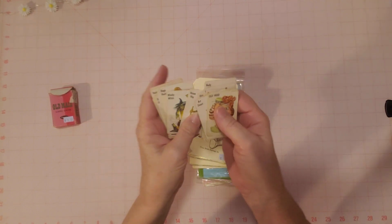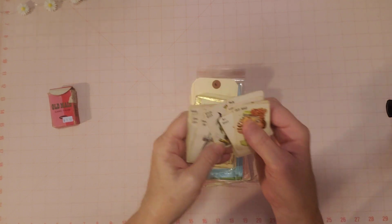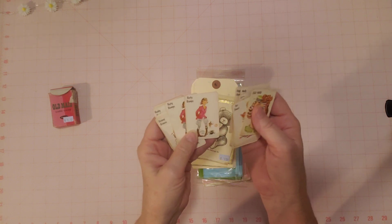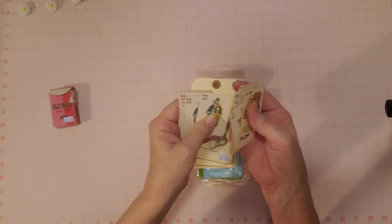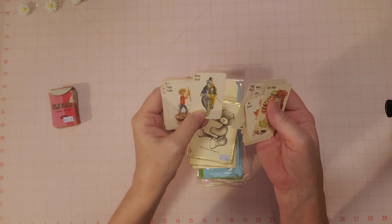So I don't know. I think I'm going to keep these because there's a little witch you can put in a Halloween journal. And the rest of them, you could decorate ephemera with these. Some of them, that's kind of retro. Could be used for a retro, and just fun ephemera. This guy looks like the Joker in Batman.